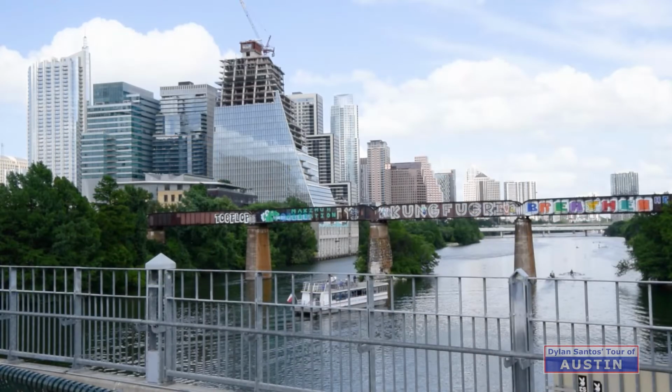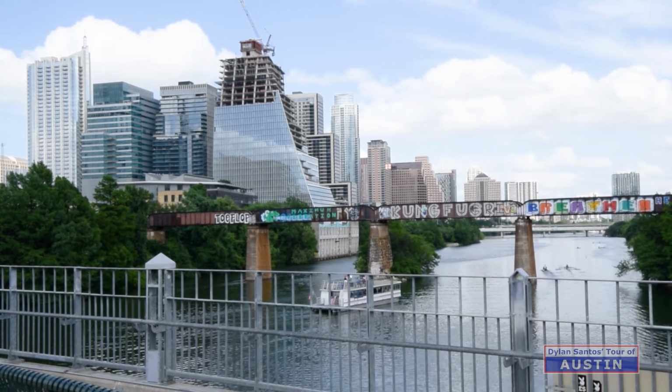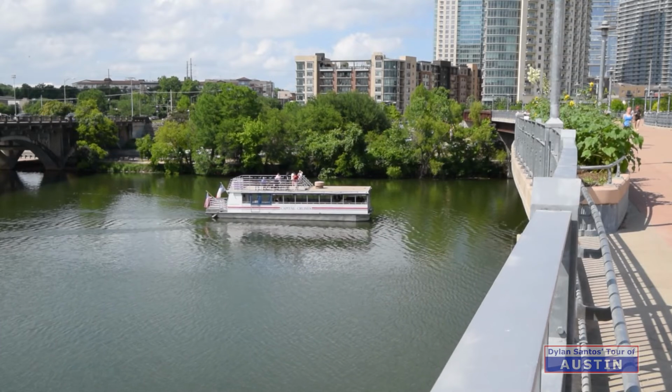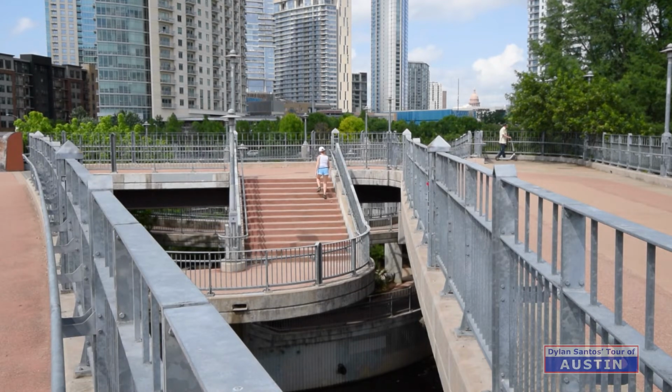If you look north, the towers in the distance are the few towers that existed before this century. If you look down, you can see tour boats on the river. Two prominent companies are Capital Cruises and Lone Star Riverboat. Here's the northern end of the bridge. The Texas Capitol building is off in the distance.